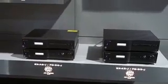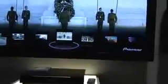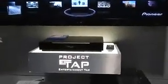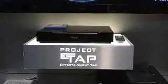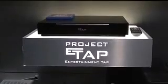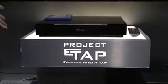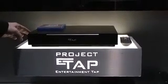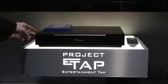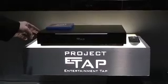Okay. And what we have here is a brand new technology exhibit. This is not a product announcement at this point, but what we're showing is a completely new platform that we've developed, and we're calling it Project Entertainment Tap, or Project ETAP for short. This is a collection of online services that you can have in a single box, a single smart box in your living room. This is a device that's designed to live in the living room, not in a computer someplace else in your house, but right where your home theater system is located.